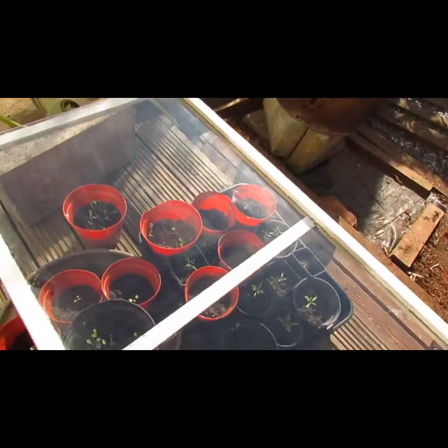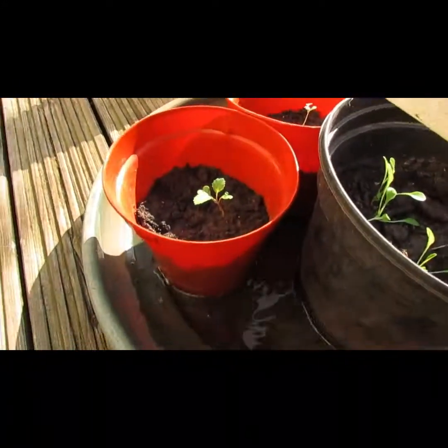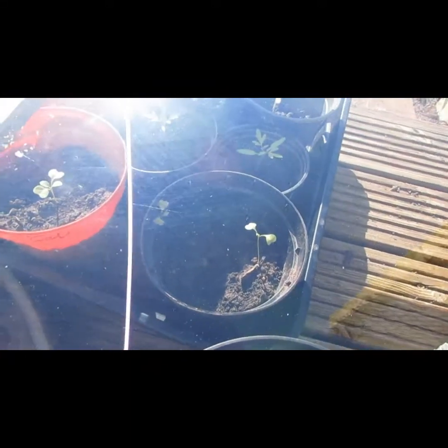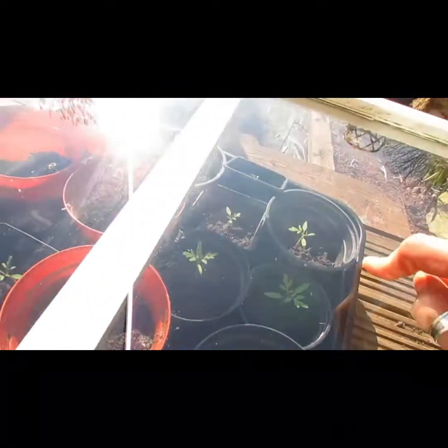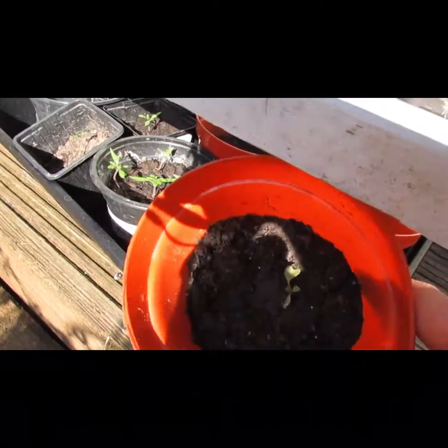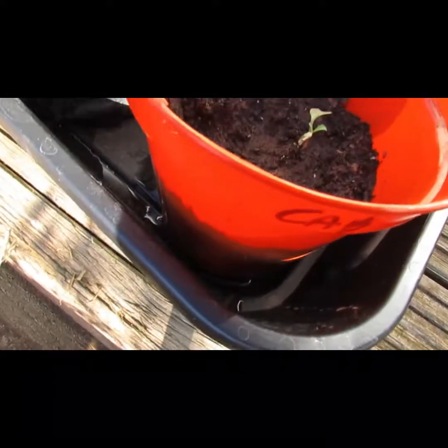Very quickly, I just want to show you my seeds. Now these ones are cauliflowers. I think they're cabbages, but they're not very good. They're really leggy, and they're not very good at all really. I think they're tomatoes, so I didn't label them, which is a bit annoying. See, that's a cabbage, look at that. I mean, a bit ropey.